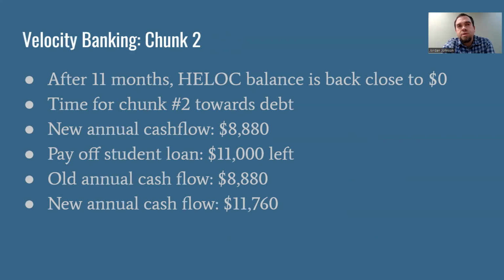You want to get it close to 0, but just think about it this way. If you're receiving your paycheck into your HELOC and you don't have a balance, you're not going to get your paycheck. You can't have a positive balance in your HELOC. So you have to be doing your chunk early enough so that if your paycheck comes in, it doesn't get bounced back to your employer.